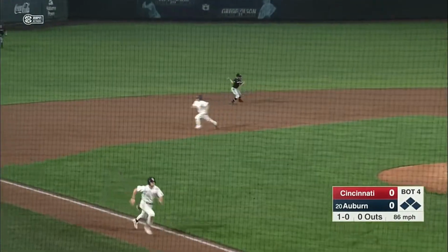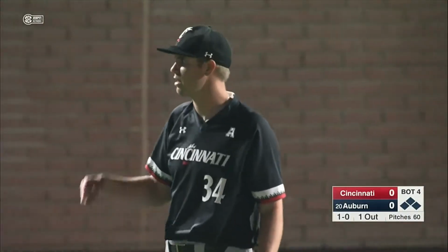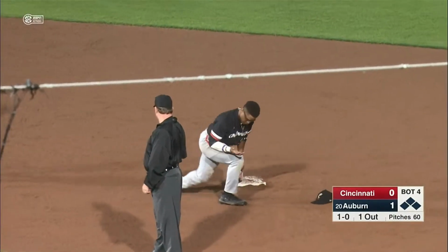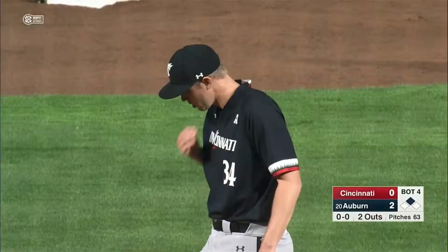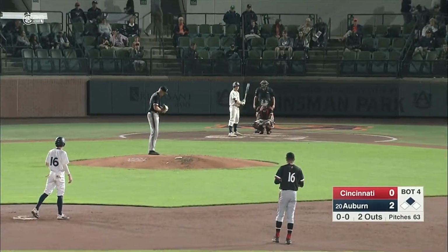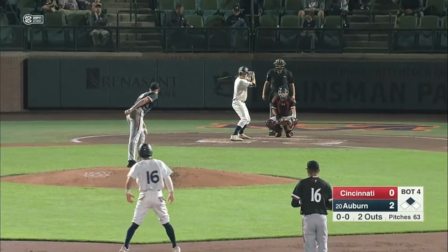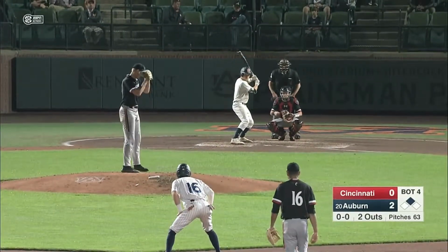To the shortstop. 2 second for 1. That's the only play. As Bliss took out the second baseman, a run scores, and Auburn is on top. Yeah, and a good clean slide by Ryan Bliss. Ward is 0 for 1. He walked back in the first and blistered one right at the first baseman in the second inning.